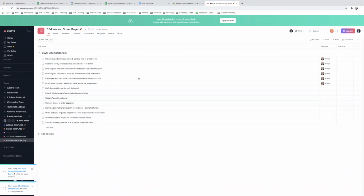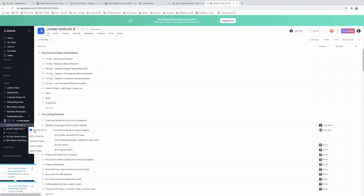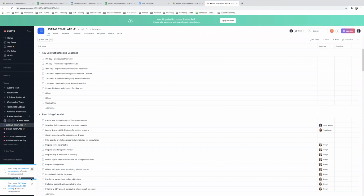And so as we go through this, let's say that you get a listing lead, someone calls you and you're like, awesome, I'm ready to rock and roll. What you can then do is copy the listing template, again duplicate the project, and we're going to go 897 Main Street, right? Nashville, Tennessee, listing. And then as we create that new project, you're going to see down here that as an owner, I can now differentiate which ones are buyers, which ones are sellers. And it allows my VA to see what tasks they have coming up.